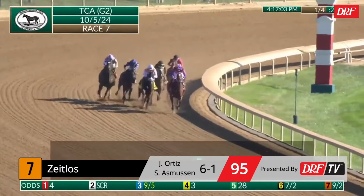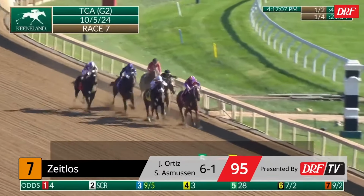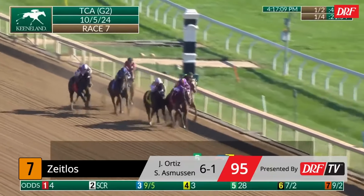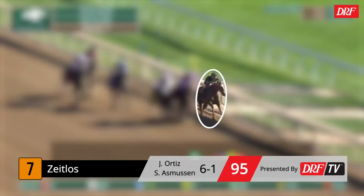She's trained by Steve Asmussen, as is her next-door neighbor in the starting gate, the number seven, Zeitlos. And while Society likes to run from on the lead, Zeitlos likes to kick it in late, as she did in this race, the Thoroughbred Club of America at Keeneland. A lot of folks thought that speed was doing very well in this race. Yeah, Zeitlos got a really nice ride from Jose Ortiz, who altered course to the inside and picked them up late. It's a really good performance.